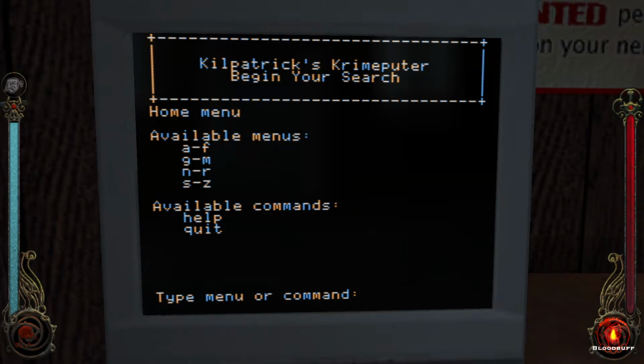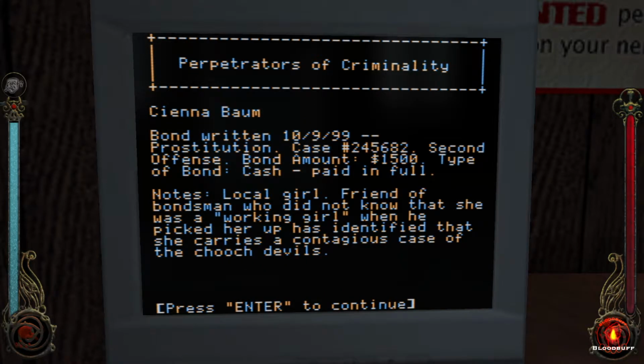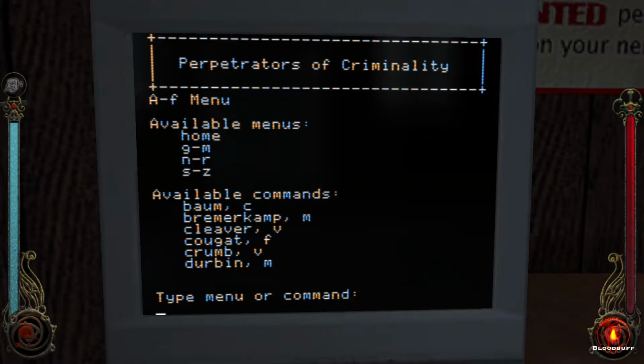Begin your search. A through F. Huh. Available commands. I guess this is for people that have bail bonds? Perpetrators of criminality. Sienna Baum. Bond written 10/9/99 for prostitution. Second offense, bond amount was $1,500. Cash paid in full. Local girl, friend of the bondsman who did not know that she was a working girl when he picked her up, has identified that she carries a contagious case of the cooch devils. What? Oh, you're so reading through all these.